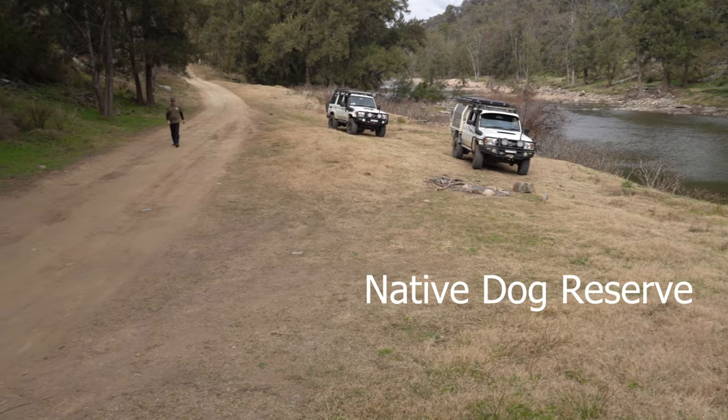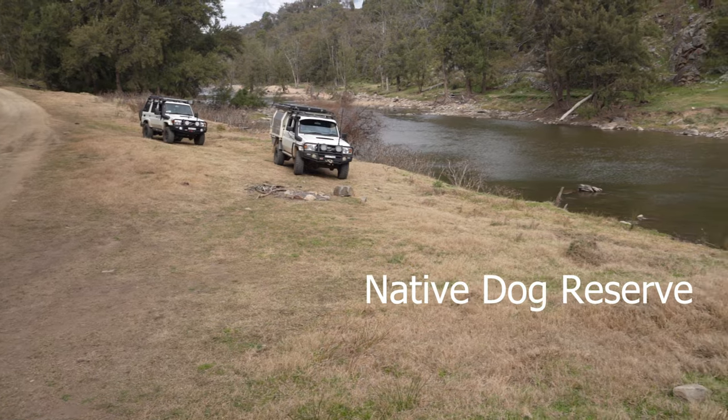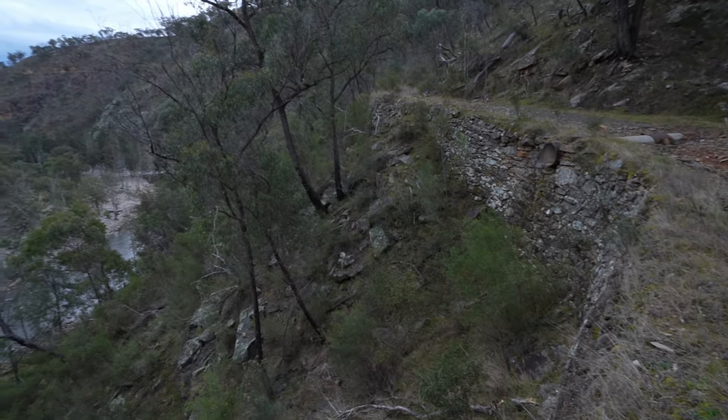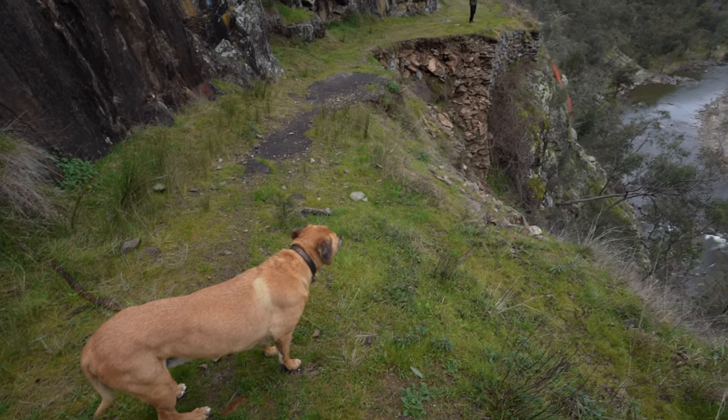Native Dog Reserve is just a grass clearing right by the side of the track, also right by the side of the river. It's only a small area, suitable for a few vehicles, not really large groups.